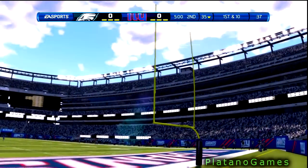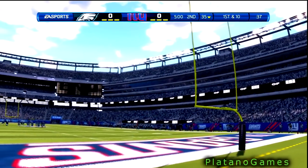And this will be the home to Super Bowl 48, MetLife Stadium, East Rutherford, New Jersey.